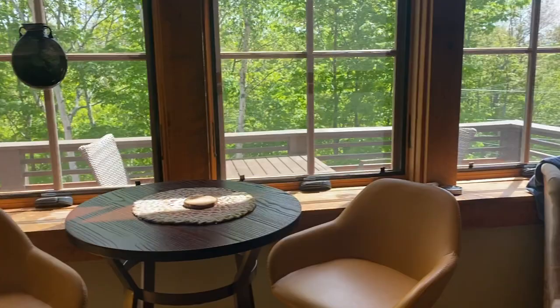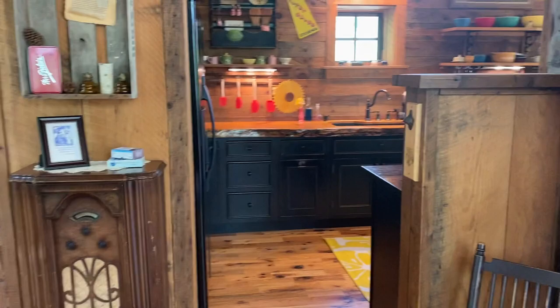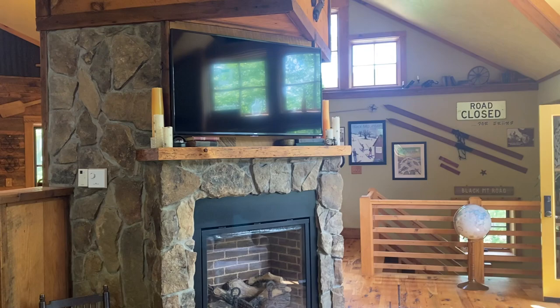This is the living room, lots of comfy seating, more windows. Into the kitchen, gas fireplace, 50-inch screen TV, fans on every gable.